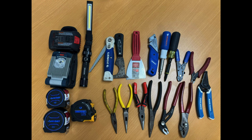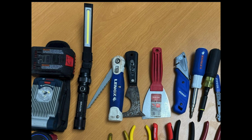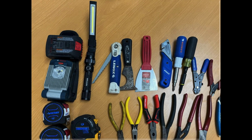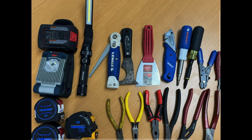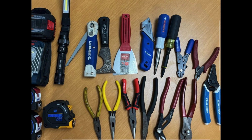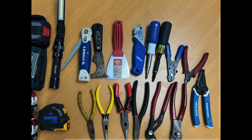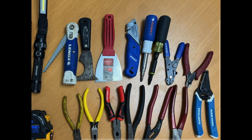I honestly haven't even picked up one of those yet, that style of light. But if anybody's got one of those, let me know if you find it more useful than just smaller lights, because they have so many different variations of LED lights out these days that you can pretty much have your pick. He's got a Lenox folding jab saw, also a Hyde 5-in-1, a scraper, a knife, putty knife thing there, Cobalt utility knife, a Lenox 11-in-1 type screwdriver, and then the Klein Impact 11-in-1 as well.